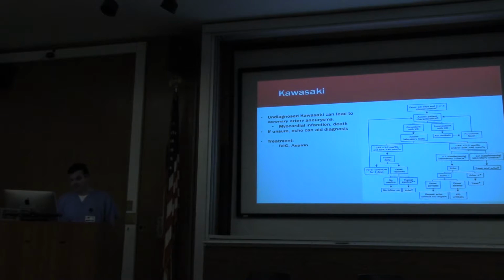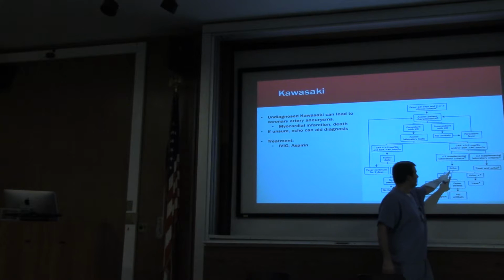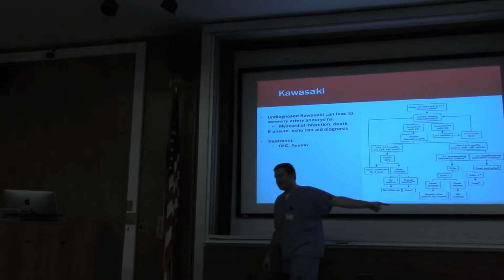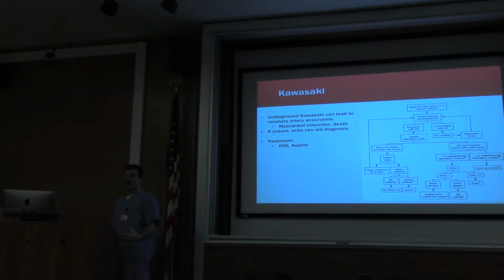So I end up in this box. I'm always in this box. And that box is get an echo and confirm whether you have any coronary artery aneurysm. Usually where I trained, the echo will tell you whether you're going to treat or not. Here, I admit them for an echo the next morning, and the pediatric admission note always blows me off and says it doesn't fit criteria, and they usually go home with that.